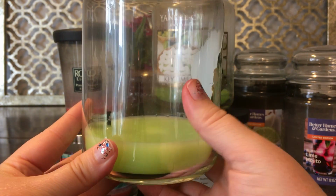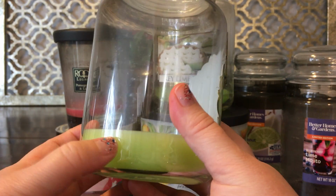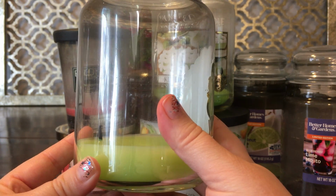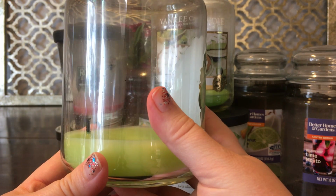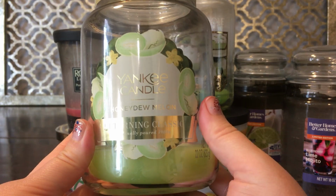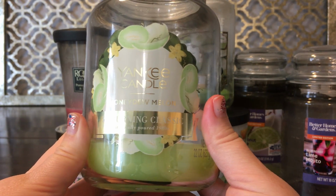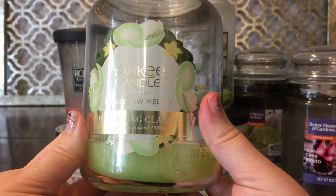The wick did wander, so I blew it out, and then I put it on my candle warmer to finish it up. It was a better throw then, but it still wasn't as strong as the key lime pie was, but it was good. It wasn't anything to write home about unless you love honeydew, like obsessed with it. I think you'd really like this, but it's not something that I would need all the time.